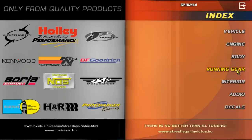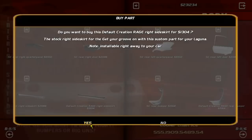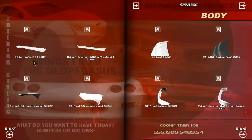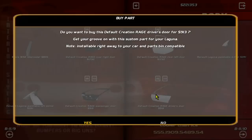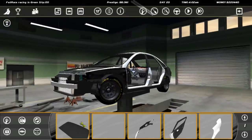Whoops, that's the wrong button to press. Nope, don't want interior. That's not what we want. Replacement parts. There we go. Now I'll go buy through all of the Rage bits. I will probably miss something, knowing me. That's a Rage bit. I don't like carbon bonnets, so we won't bother with that. You're a front bumper. And Rage doors? Sure, we will have them. I think we may only have some Rage parts. We seem to be missing some quarter panels from somewhere, but never mind.